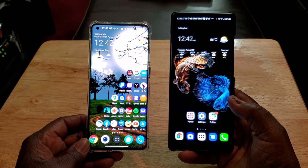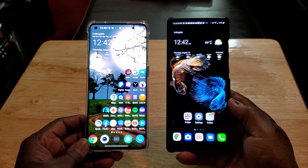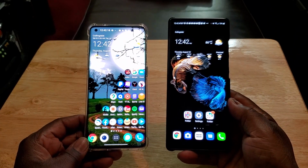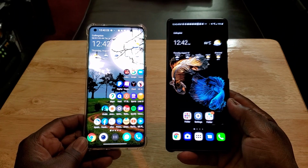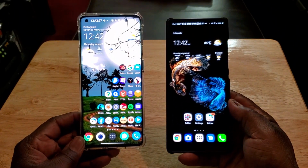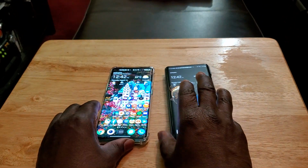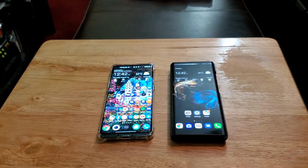Now, I'm not saying the LG Wing has a bad display, because it definitely does not have a bad display. But it does not look as good as the OnePlus 8 Pro. It just doesn't. Quad HD, 1080p. I can tell the difference between 1080p and Quad HD. Some people probably can't, but I can. Definitely. So the win for me is the 8 Pro when it comes to overall display quality. But the LG Wing does have a nice display in its own right, even though it's only 1080p.